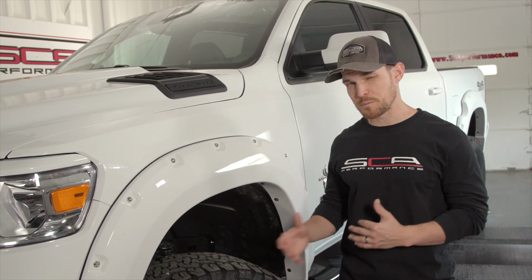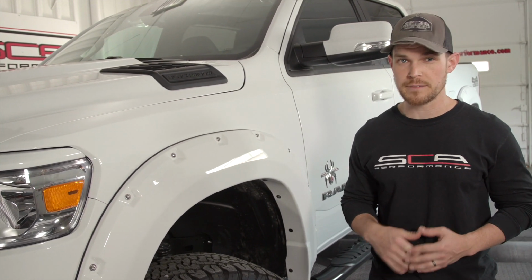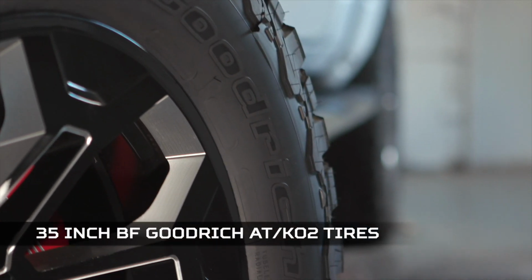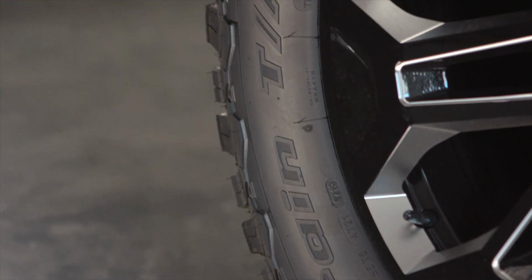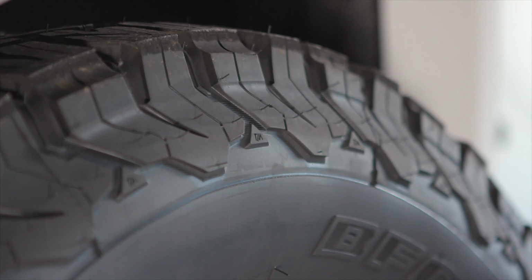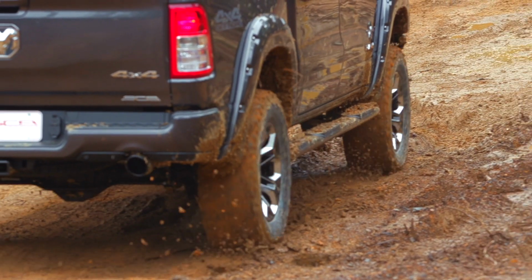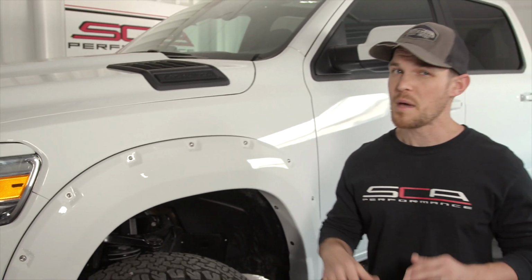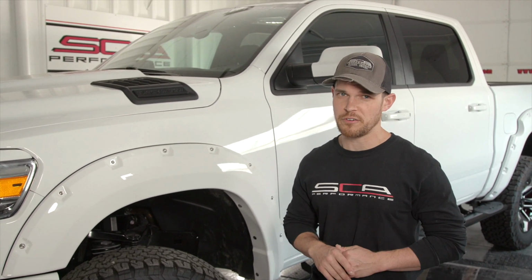To accompany the suspension in achieving our goal of on and off-road versatility, we've equipped the Ram Black Widow with BF Goodrich 325/60R20 All-Terrain T/A KO2 tires. On-road, these tires offer a smooth ride with minimal road noise. Off-road, they've been rated to handle a variety of terrain types, including snow, rock, mud, you name it. Best performing and most durable tire we've ever used by far.